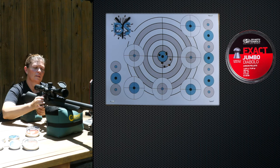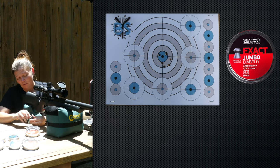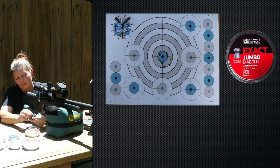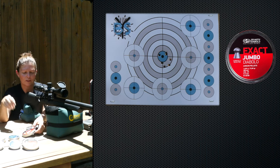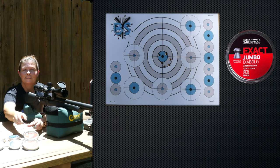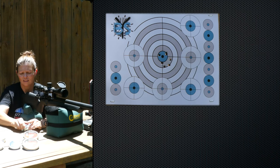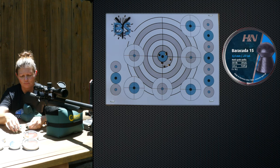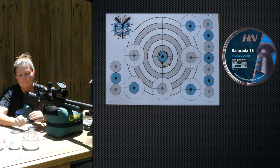Yeah, those ones are not shooting great. It may be that they don't like 15s. It may be that we need to stick with the 18s, but we'll find out because I'm just going to move on to the, I'm going to go down the line with the 15s. That's what I'm going to do. Go ahead and move on to the H&N Sport Barracuda 15s and see how these ones shoot. And if I get the same results, I'm going to say, must not like lighter pellets.